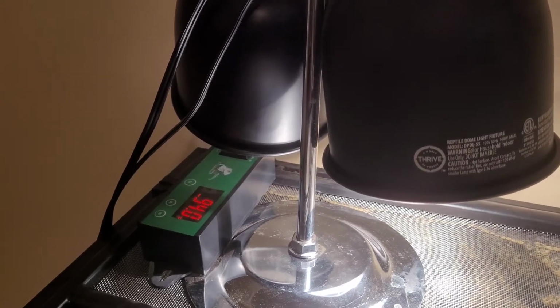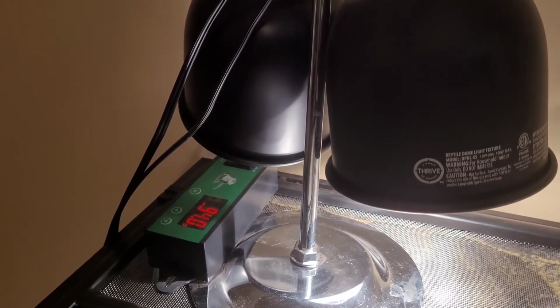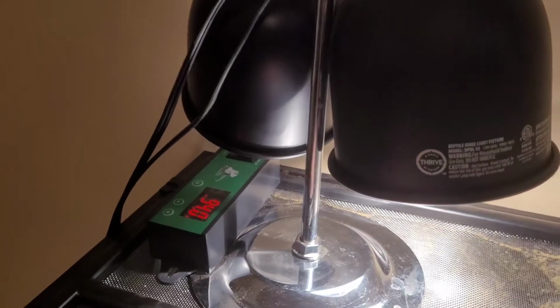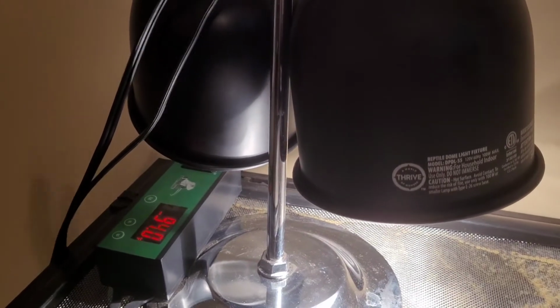You don't have to use a day heat lamp. You can just use a CHE, or you can only use a heat mat if you don't need to use a heat bulb up top to maintain your ambient temperatures. But that's just what I do, and that's what works for me.